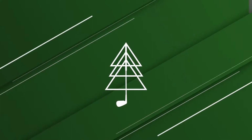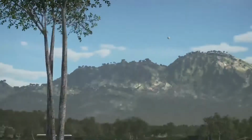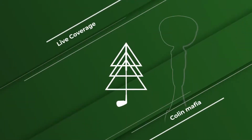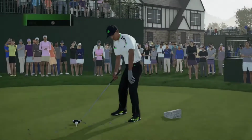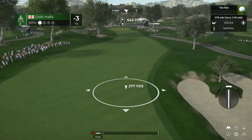John, talk to us. What do you got for us? Down here on the 13th, fellas, this is Gary Woodland's next shot. Yikes! This is the transition point of the round, making the turn, heading for home. How do you rate this player's performance so far? 2 down, 9 to go. I gotta say, I like this player's chances.